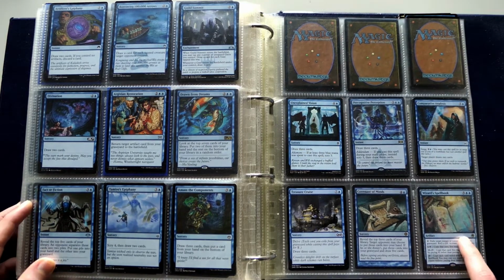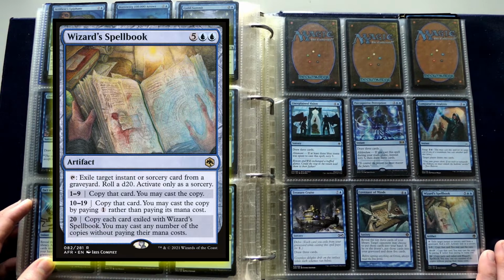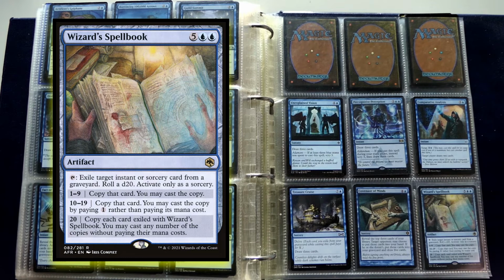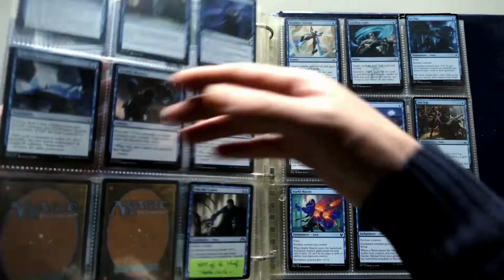This is one of my favorite cards in the game. This is the Wizard Spellbook from the expansion Adventures in the Forgotten Realms. I really like this card. It comes from Dungeons and Dragons. This is the Wizard Spellbook. Basically what we've been looking at until now, this huge spellbook. And here we've got the card for that. Really like this card here.